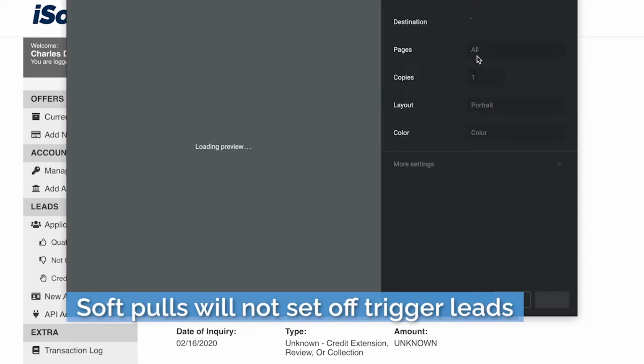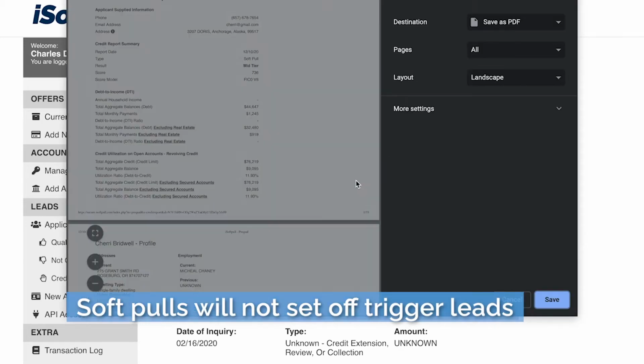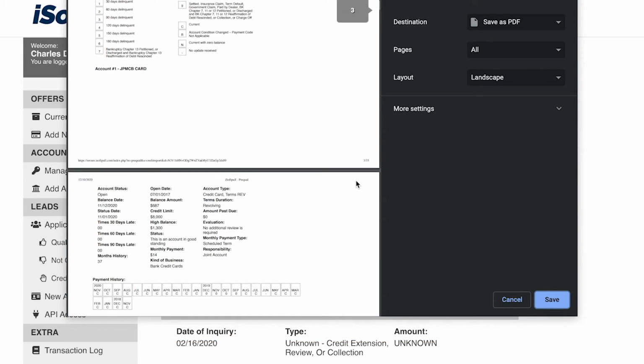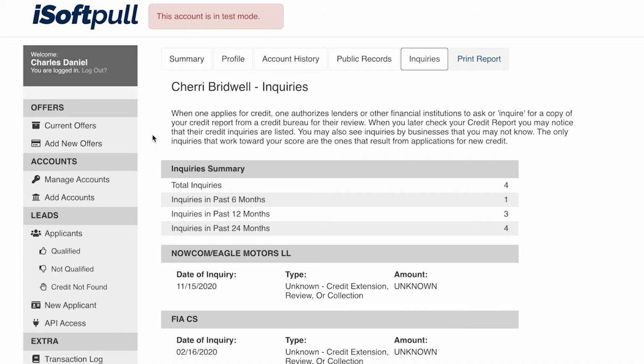The last tab, Print Report, will give you the ability to print out a copy for yourself. All the same data is stacked vertically there for you. You have the option to print it or save it as a PDF if you'd like. And that's that. What I just showed you is all the same credit data that you'd get on a hard pull, and it's for the purpose of pre-qualification. We ran that with just their full name and address.